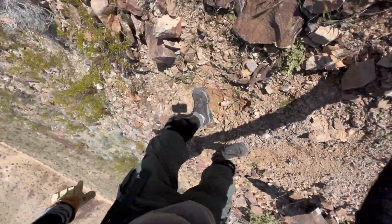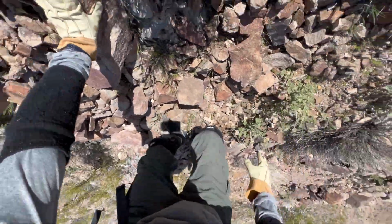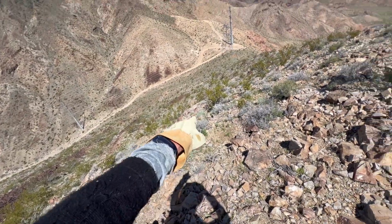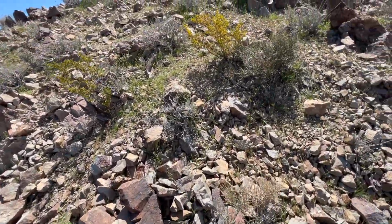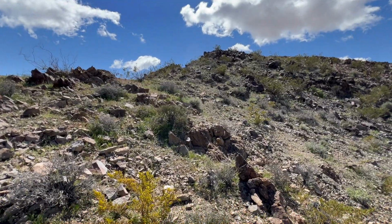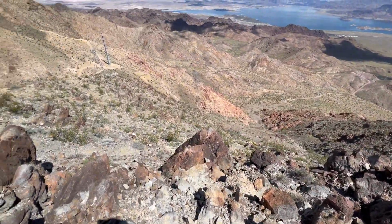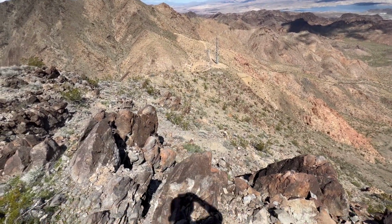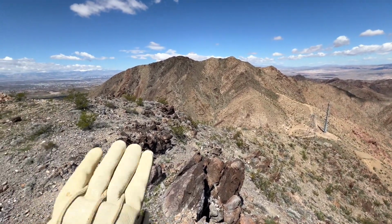Slippery here. I came up this way from that tower. River Mountain should just be right up here. I am on River Mountain Peak. I came up from that tower over there. There's River Mountain Benchmark Peak.